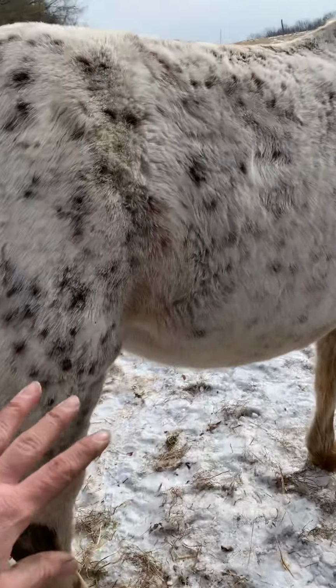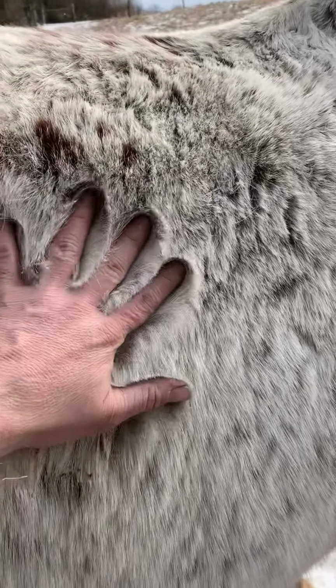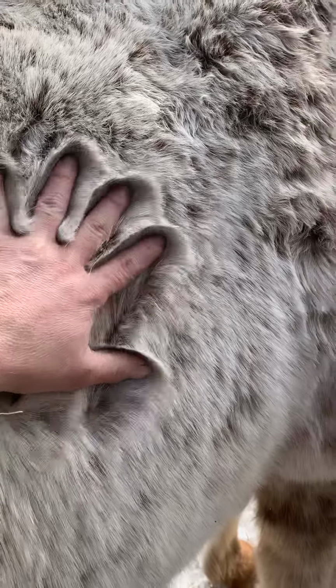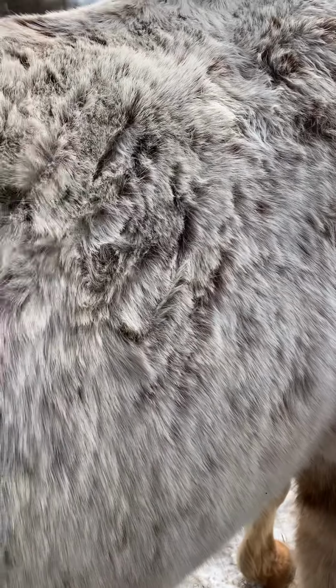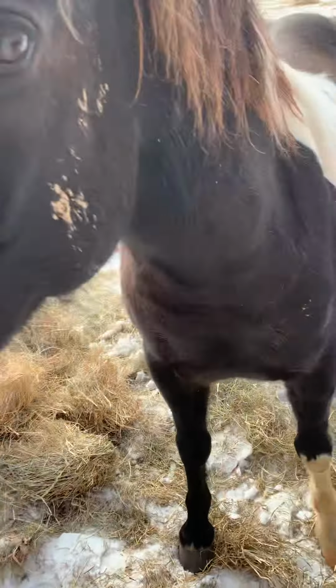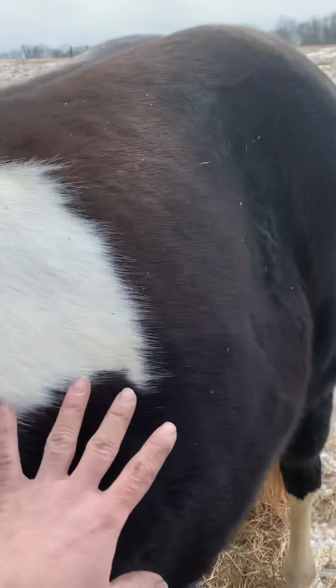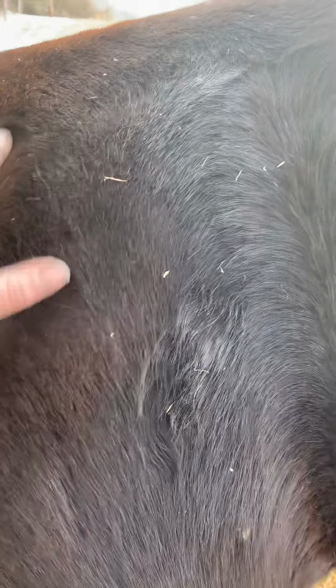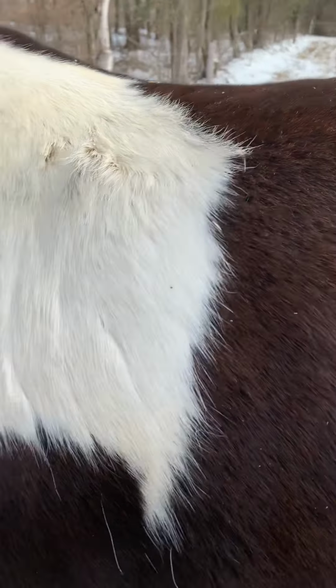Show you the coat on this horse. Look at that. She's thick. Boy, she feels really good. She's not cold. This one, his coat's not as thick, but still really good. He got good warmth to him. He ain't cold at all. My hand actually feels pretty good on him.